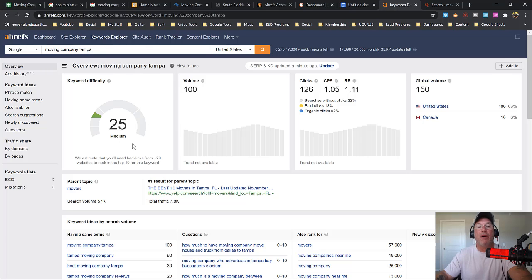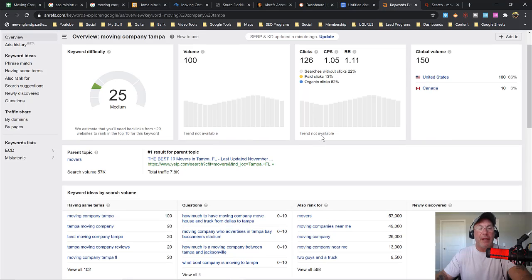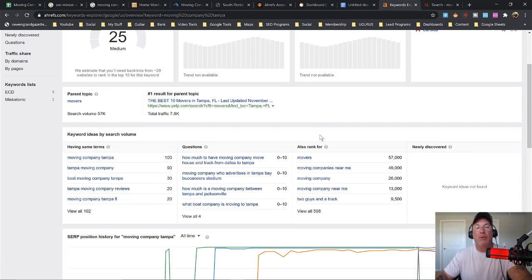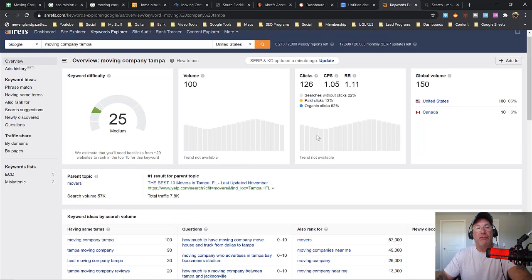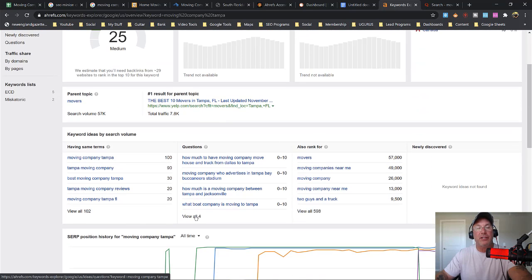It doesn't seem too hard. There's about 100 searches a month, and those are searches with intent. You don't type in that keyword if you're not moving to or from Tampa, right? All right, so I need some questions. If you notice on Ahrefs, they have several questions here.